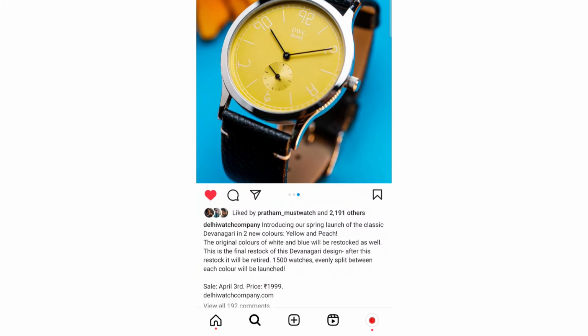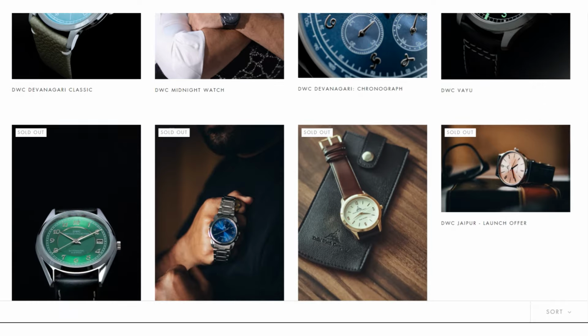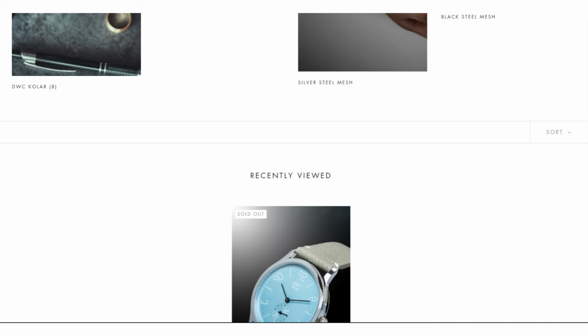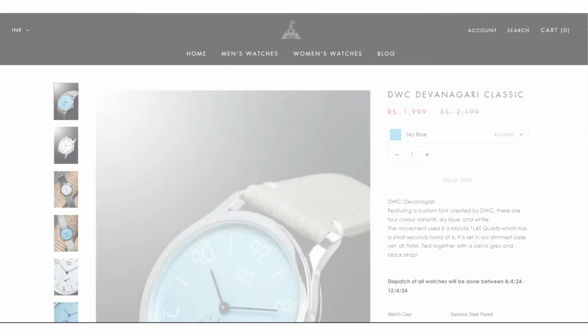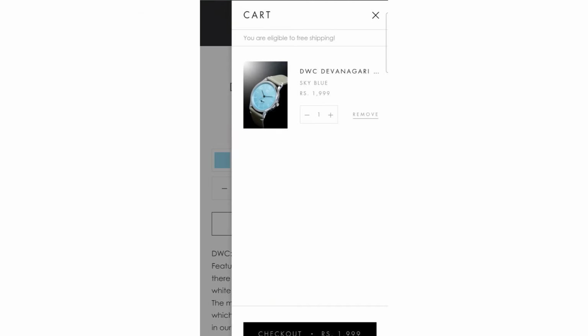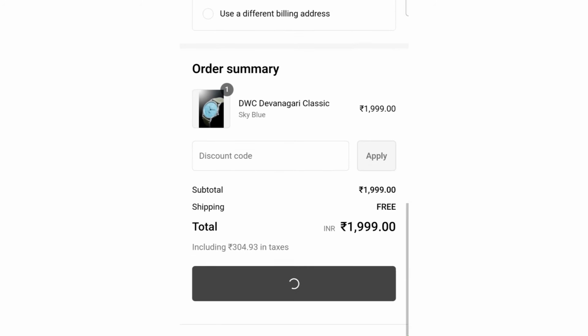I have been meaning to buy one for a while, and I wanted to start with something affordable and quartz instead of jumping straight into the mechanical watches that they have to offer. So this time I set a reminder on my Casio watch to buy when the sale went live, bought it and got the delivery of the watch within just a week.